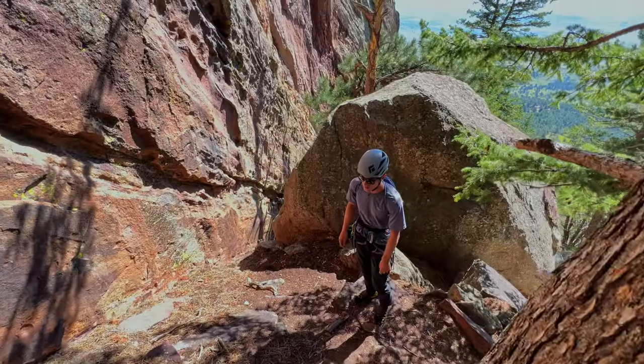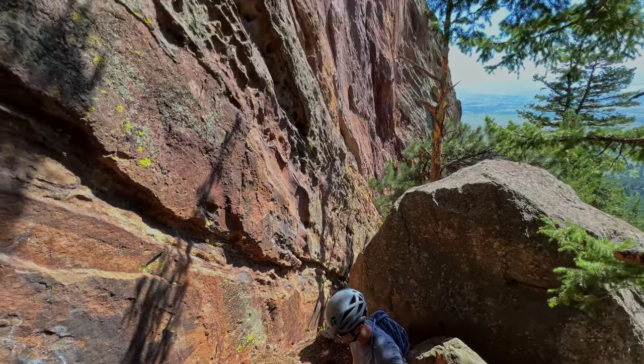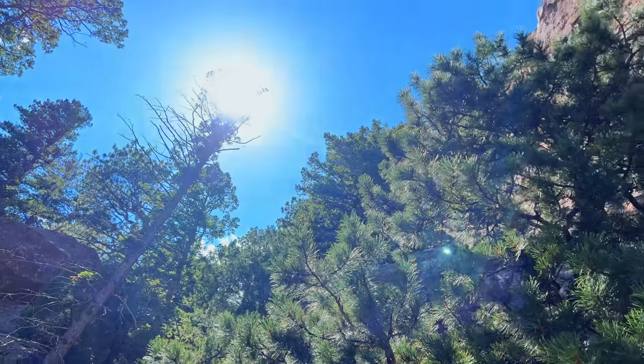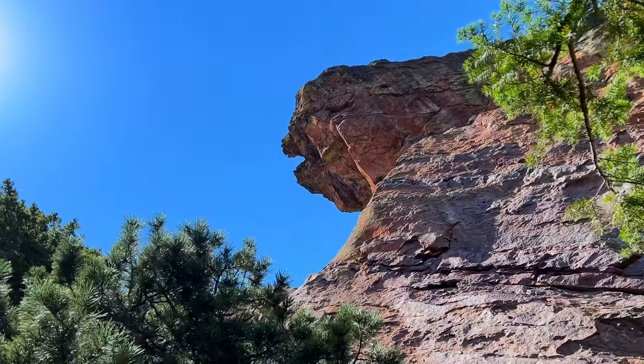Okay, we have just set up between the Matron and that giant boulder behind Braden, and way up here you can see what they call the Crow's Nest. You can kind of see. And that is where we're going to be rappelling down from.